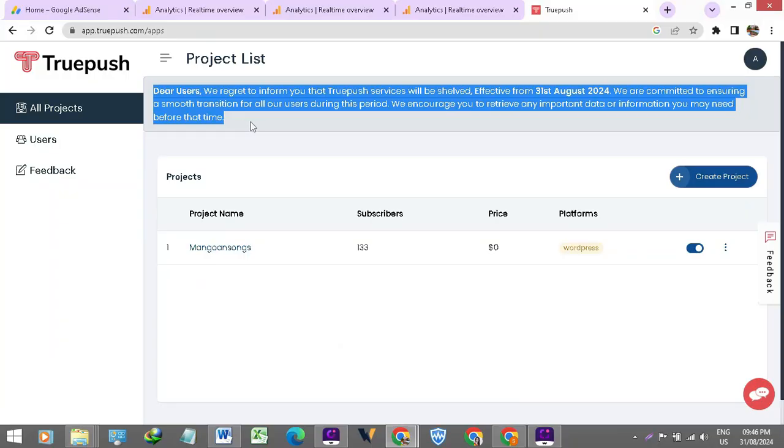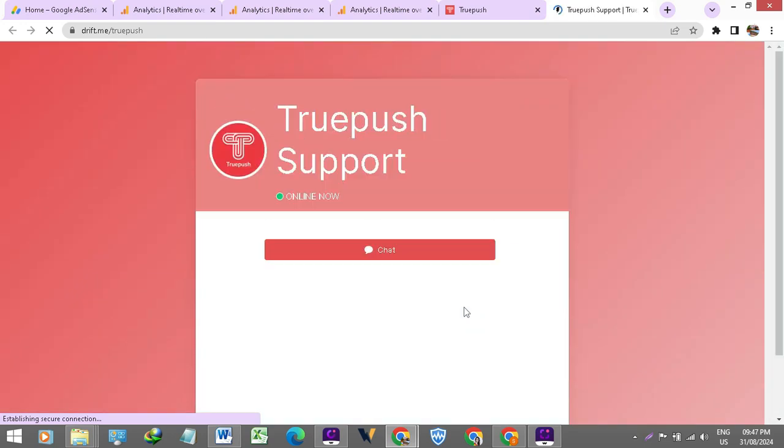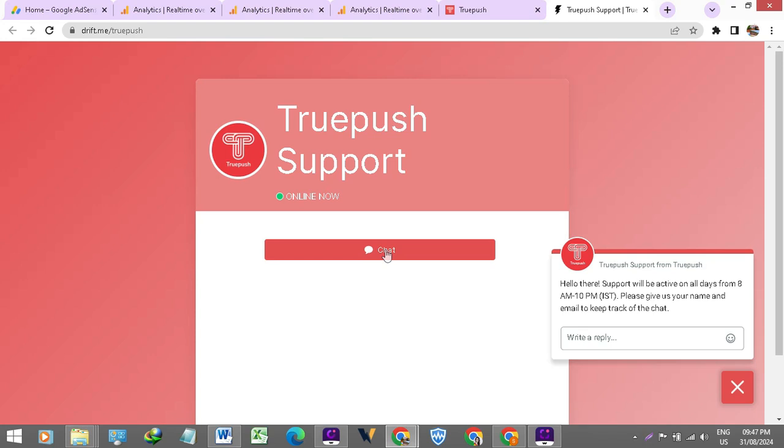While Truepush hasn't officially confirmed the news, it has recently communicated to its clients that it plans to cease operations. The exact reasons behind this decision remain unclear at this time, as Truepush has not publicly disclosed specific details. The company has, however, provided a timeline for service termination, allowing existing clients to migrate to alternative solutions. The company has outlined a timeline for the service termination with a final shutdown date set for August 31, 2024.